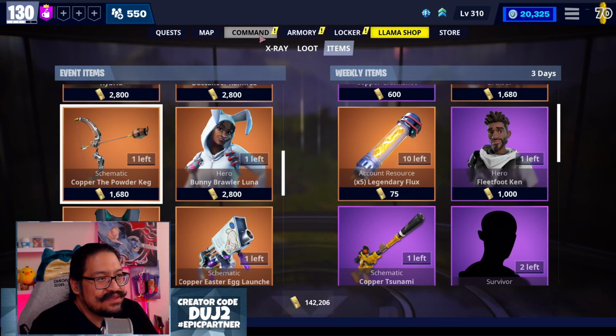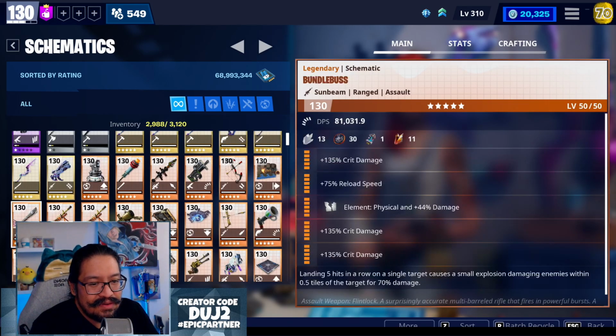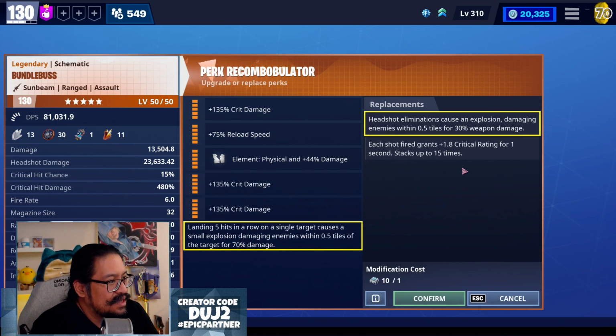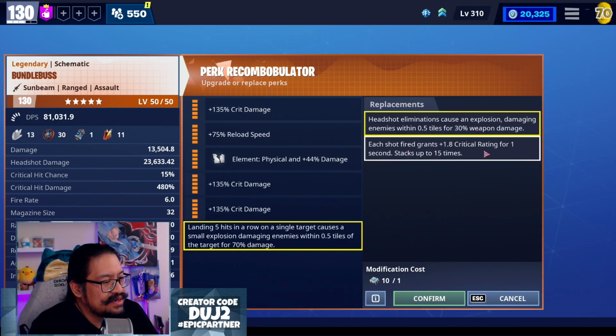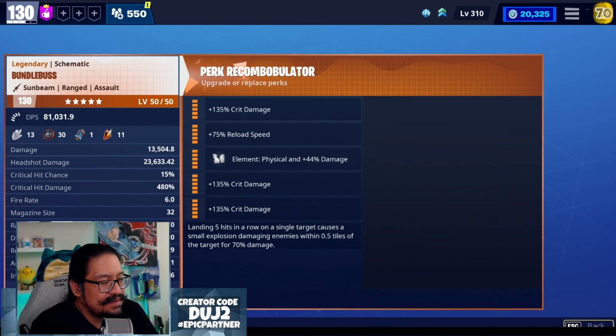And actually, I don't know what other perk. Actually, you know what? I don't remember what other perk this one has too. It has headshot eliminations cause an explosion. Each shot fired grants critical. Probably the landing 5 hits in a row. Yeah, that's still the best one.